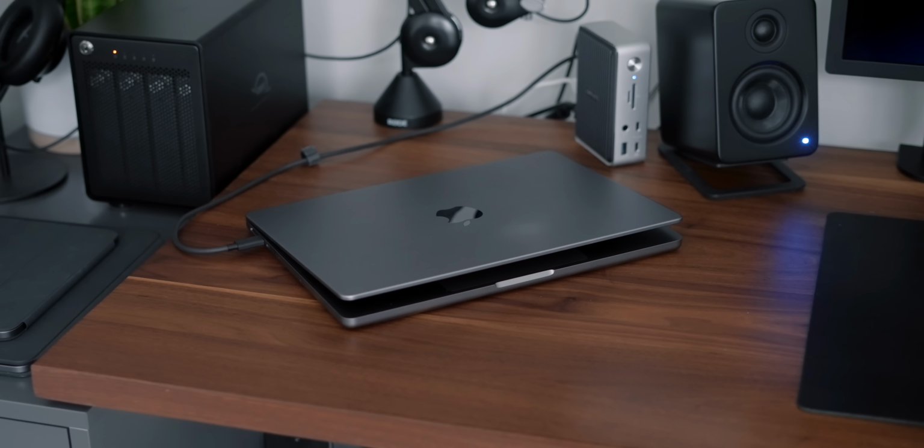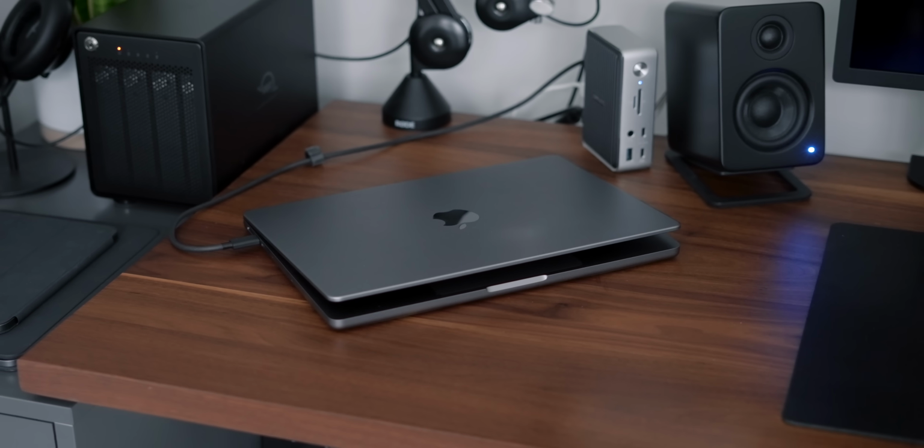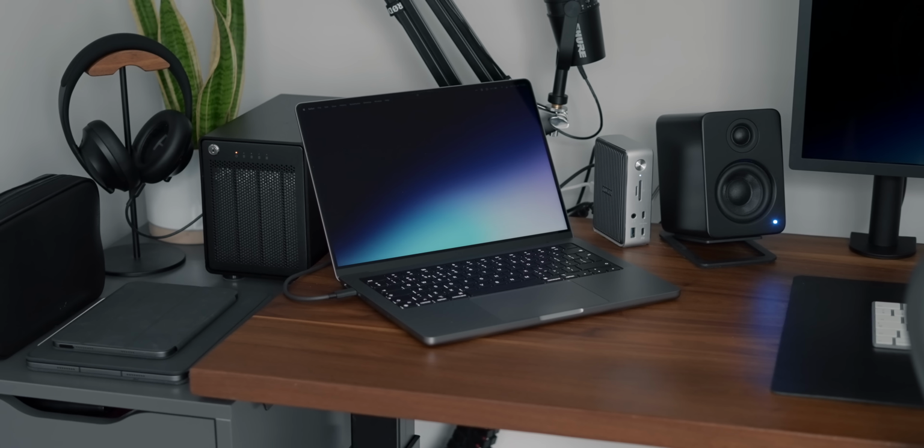I did used to have my laptop on a laptop tray next to the monitor, but I actually ended up upgrading my speakers and the laptop tray blocked the speakers a little bit. So now I just have the laptop sitting on the desk.